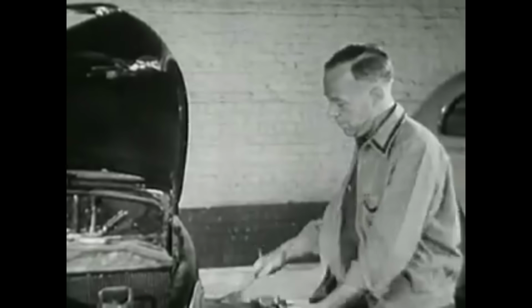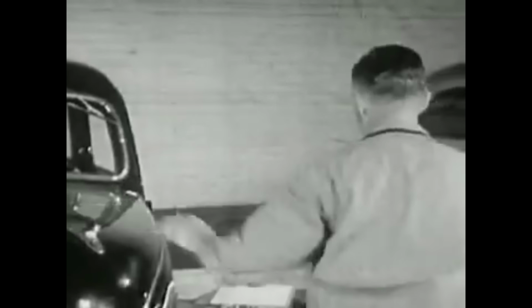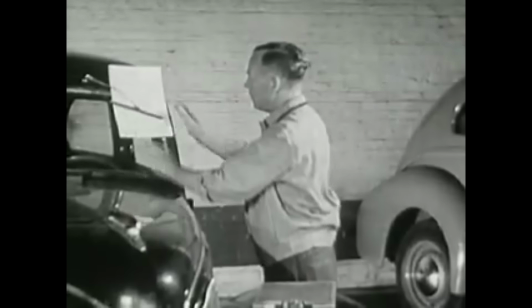As an automobile service worker, you will have a responsibility for the safe, smooth, and economical operation of the cars on which you work. No matter what the size of the shop, there is one rule for success. Every job must be done right.